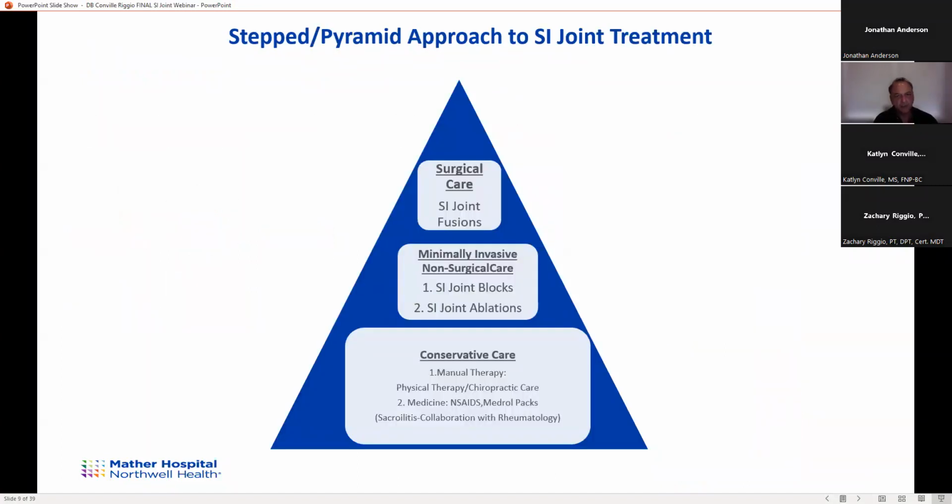So here's the stepped pyramid approach. We use a stepped approach to treating SI joint pain. On the very bottom of the pyramid is conservative care. We always start with manual therapy, and that could include physical therapy, chiropractic care, the use of non-steroidal anti-inflammatories like ibuprofen, Medrol packs, which is cortisone pills.